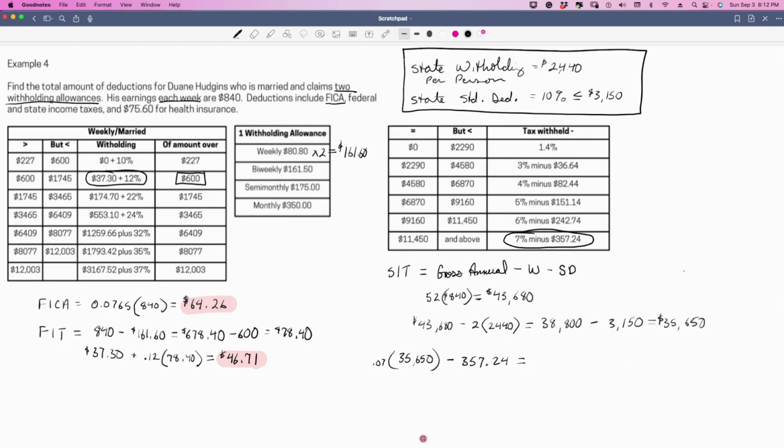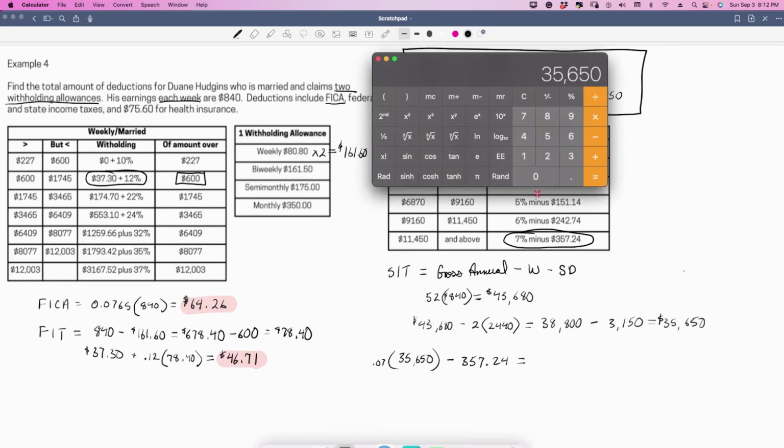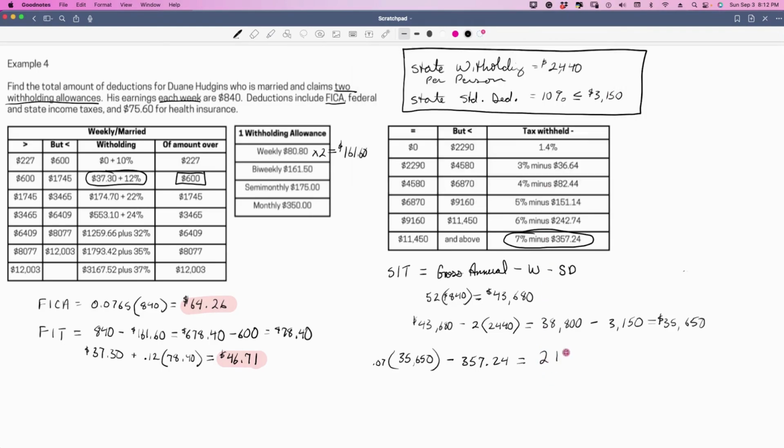So let's do that calculation. All right, so that amount times 0.07 minus $357.24. $2,138.26. Okay, $2,138.26. This is the annual tax bill.